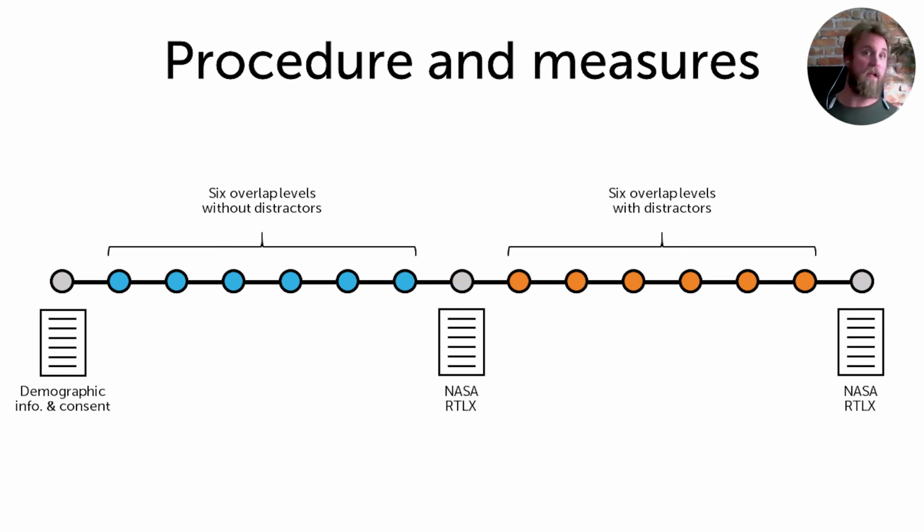Because we organized the conditions into blocks, we were able to administer the NASA raw task load index, RTLX, after exposing the participants to each condition. And in that way, we were able to get some sense of what the perceived task load was of experiencing the prison escape with and without the distractors.